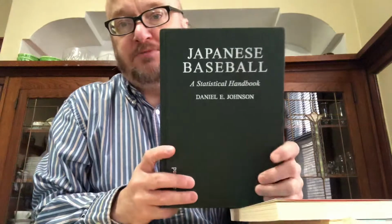One is a book called Japanese Baseball, a Statistical Handbook, written by Daniel E. Johnson. What it contains is season leaders as well as award winners for Japanese baseball, record holders, and this copy runs through the 1997 season, which is pretty much far enough to get you to the online stuff, so it fills in the gaps for older Japanese baseball history. It was a huge help. I like books anyway, and this one was really helpful to go through and see who the leaders were. I was looking to put together this set of cards of the great players in Japanese baseball history, and this book really pointed me toward what I needed to know about many of those guys.